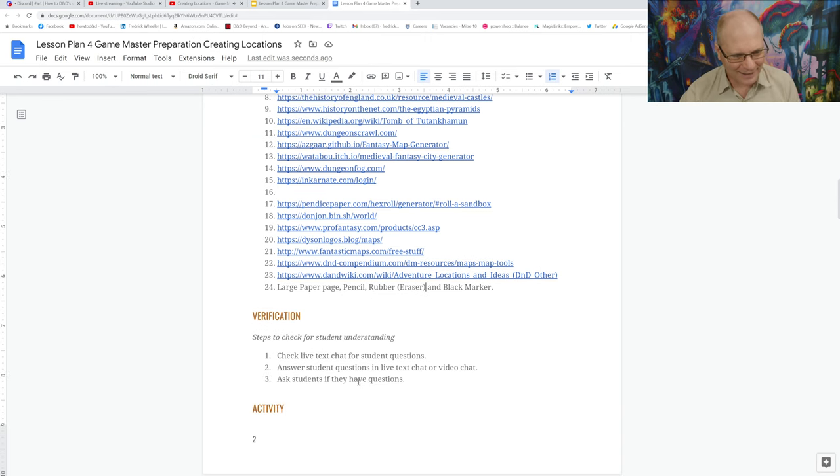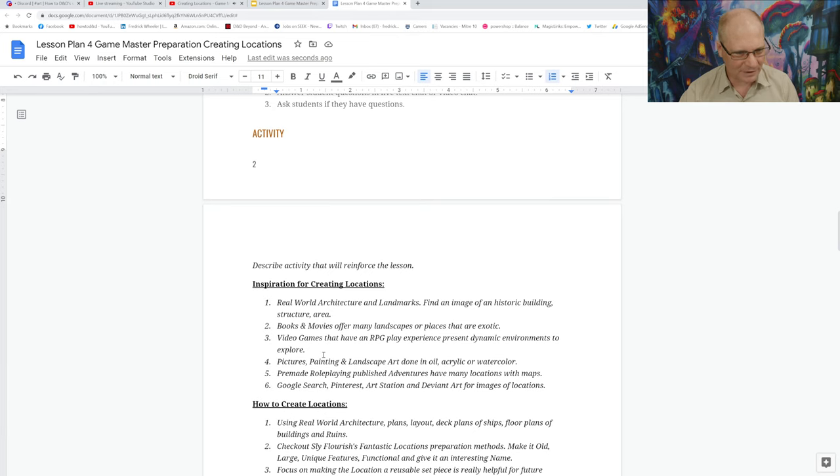And so, okay, this is fine. We can leave this. Moving down here. Real-world architecture and landmarks: finding an image of a historic building or structural area. That's all good. Books and movies offer many landscapes or places that are exotic. I've said this. Video games that have an RPG play experience present dynamic environments to explore. Good. Pictures, paintings, landscape art done in oil, acrylic, or watercolor. That's all good. Pre-made role-playing published adventures have many locations with maps. That's fine. Google search, Pinterest, ArtStation, and DeviantArt for images of locations.